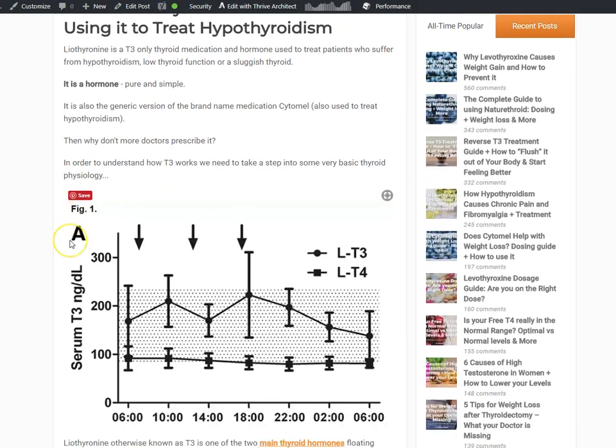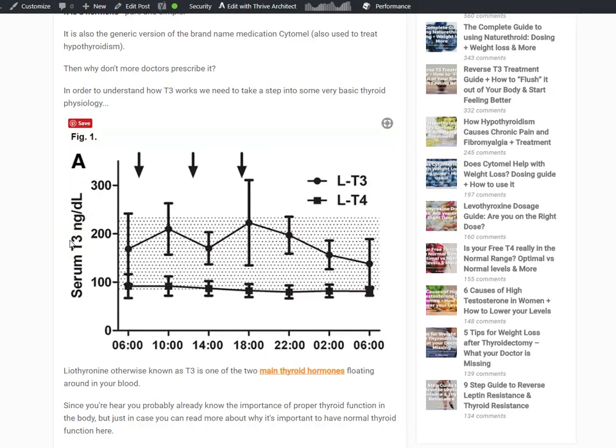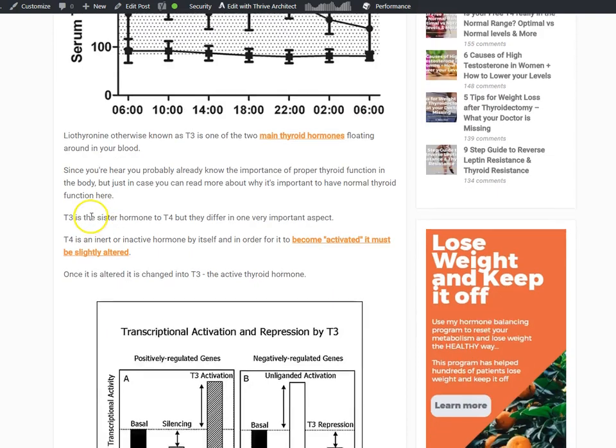This is important because T3 does everything that you want it to do as it relates to thyroid function in the body. So if you have fatigue from low thyroid, then you need higher levels of T3 to give you energy. If you have weight gain as a result of low thyroid function, you need T3 in order to activate the mitochondrial energy production and increase thermogenesis in the body. So that's why this is important.